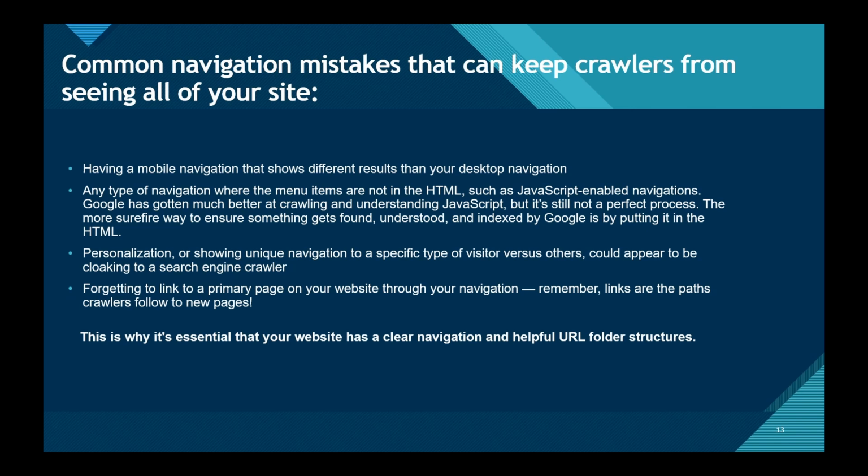Google has gotten much better at crawling and understanding JavaScript, but it's still not a perfect process. The more surefire way to ensure something gets found, understood, and indexed by Google is by putting it in HTML. Personalization, or showing unique navigation to a specific type of visitor versus others, could appear to be cloaking to the search engine crawlers. We already discussed cloaking in the first part of this series.